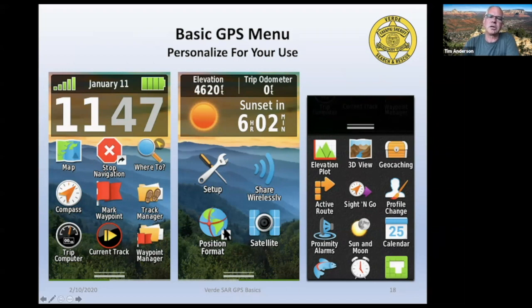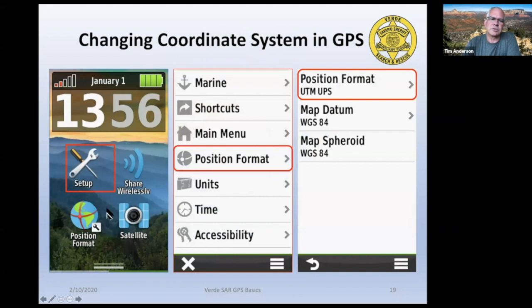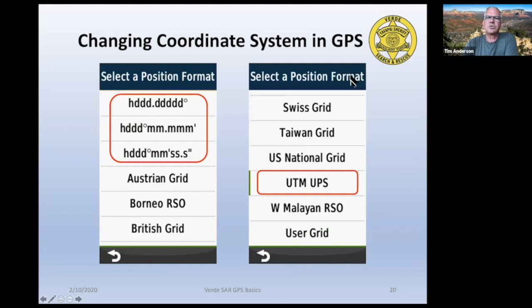But you know you're going to get helicopter coordinates like last week. I go in and change position format. This is what you will see. So you can tap on setup and go down the long menu to position format, or you put position format on your menu page, tap on that, you come to here, tap on that, and you get three options. Position format is where we would change from UTM to a type of lat long. Map datum we will cover. Map datum is also important, of which we have 3 types. I'll cover that next.